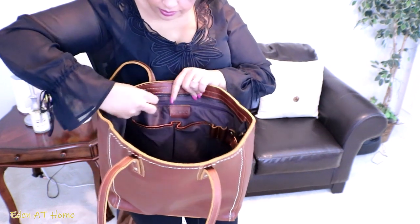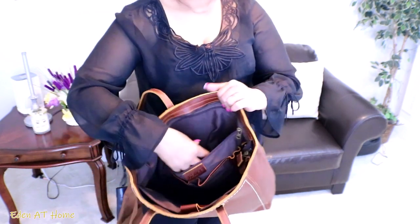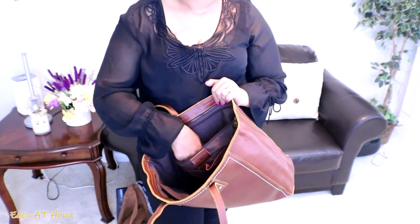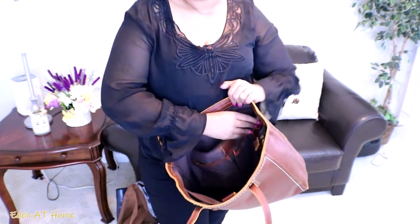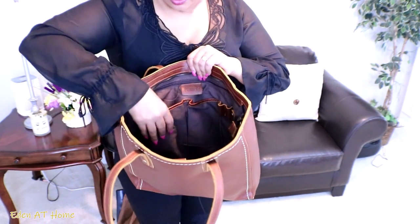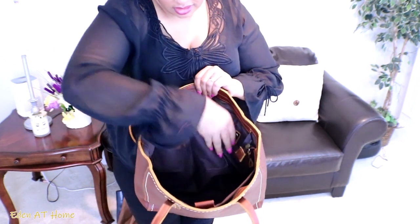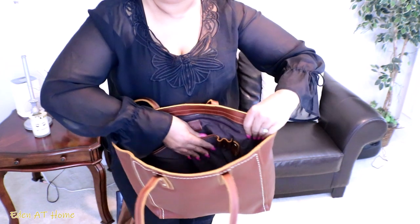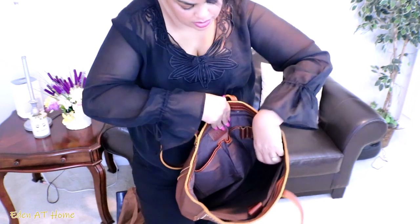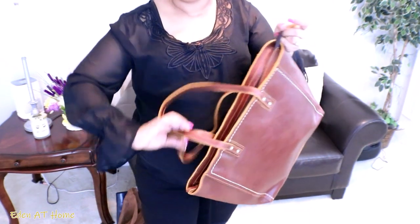And you see how big this is. You can put all your makeup bag and your ID bag or your wallet in here, and it's secure. You can close it, and you have a place for your keys, and then for your phone and for your pens. That's amazing, you guys. This is great for us, for moms, you guys. And then the special thing is you can zip it.